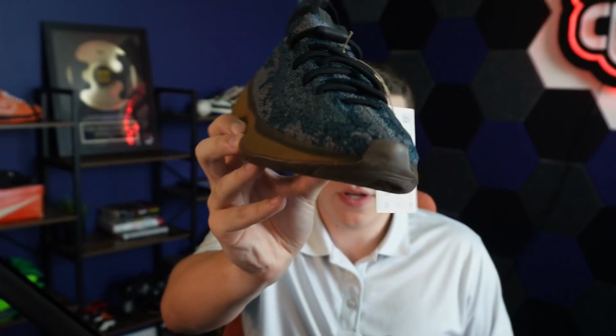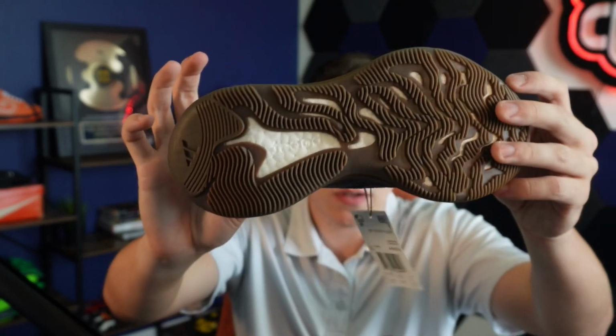And here's the shoe in person. This is the Yeezy 380. I think it's the Onyx blue color is what it's called. Again, I own it. Super comfortable shoe. They retail $230. So a shoe that retails $230, selling for only $30 is automatically a good deal. But there's a few things that you have to go into when you're actually looking at these shoes.